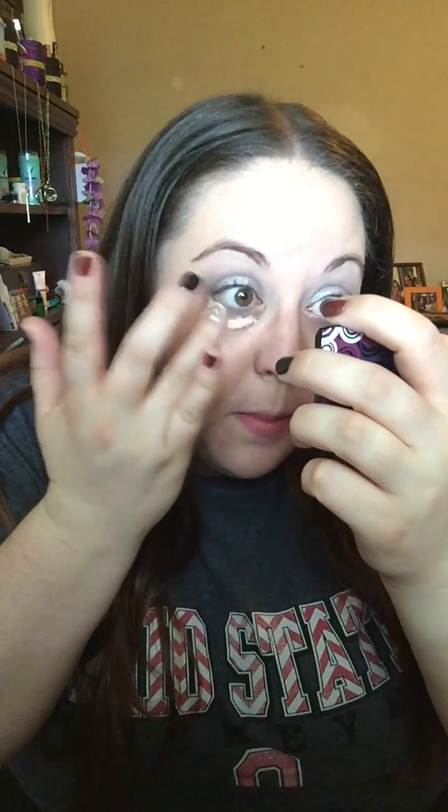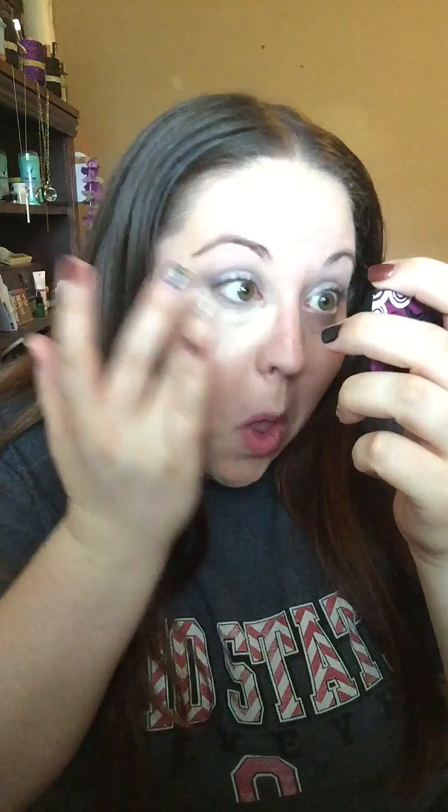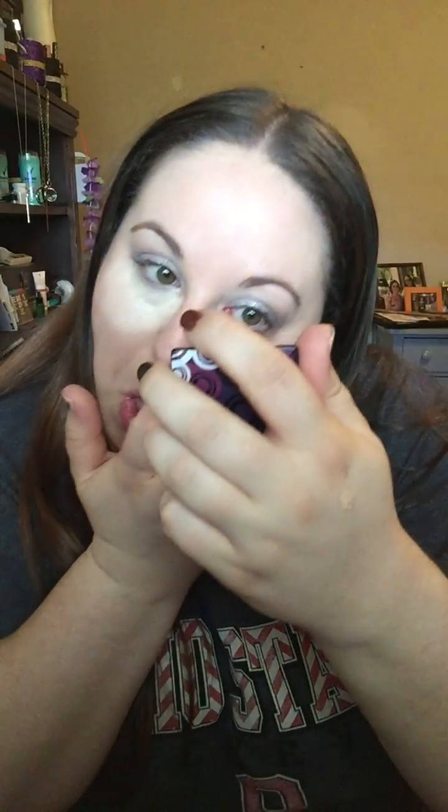And I put it on the back of my hand like before, because if I put it directly on my face, I end up using too much, because this does go so far, just a little bit. So I'm just gonna put some on my finger and start patting it. And you wanna do like a V shape. Just kind of get it on there. So that's not blended in, don't freak out.